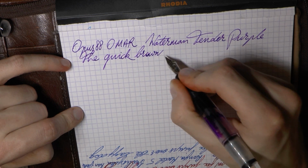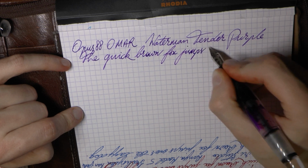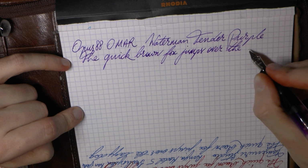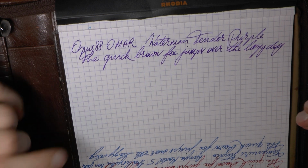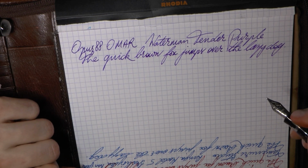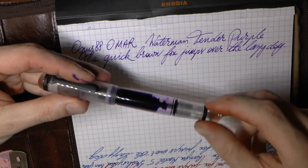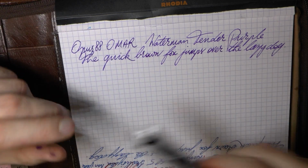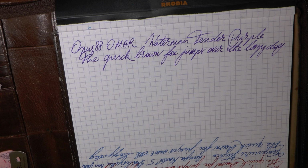It's also a rigid nib, so don't expect anything in the way of springiness. But if you're okay with that, it's a very comfortable writer, writes very smoothly, writes very nicely, and I think this is a pretty sweet combination. I like turquoises, they look very good in clear pens, but I like the purple. Okay, well, we're almost there, people.